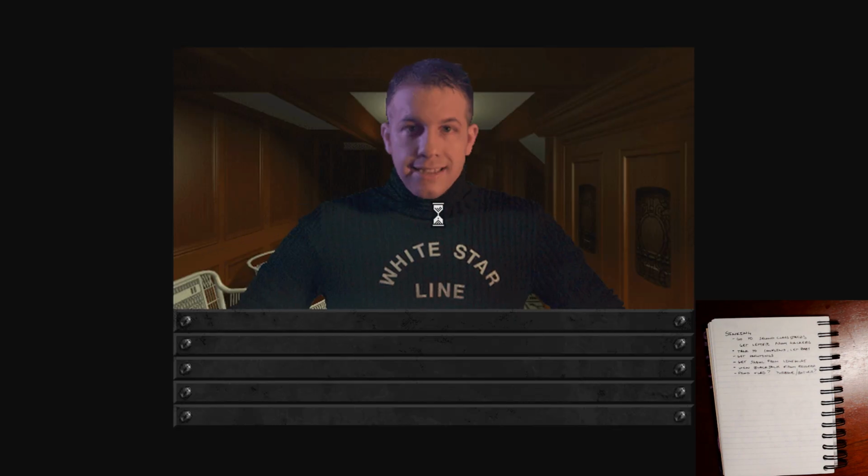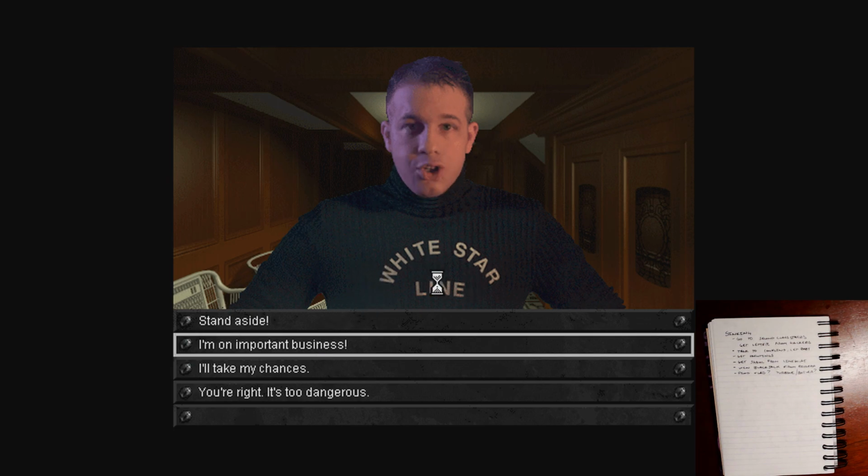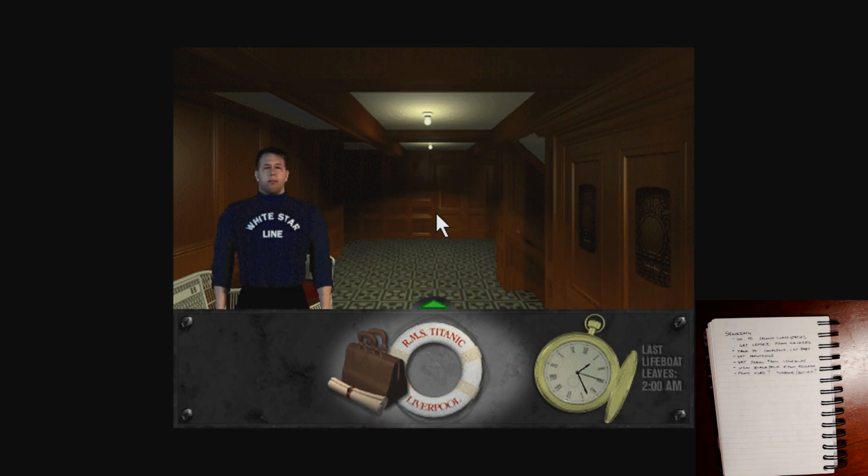This deck's closed. No one can go up from this point. There aren't the boats for the steerage passengers. They must stay below. If you go down there, I can't guarantee you'll come back. It's dangerous down there. I'm on important business. Good luck. If I'm still here when you return, I'll let you back up.